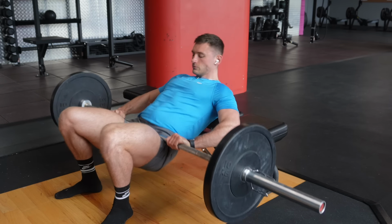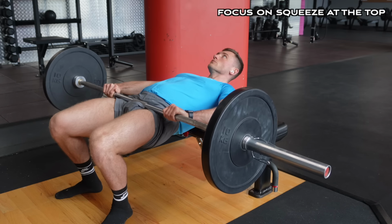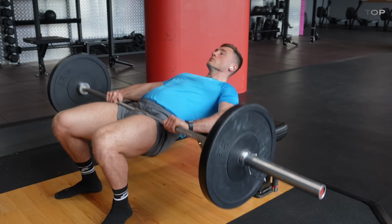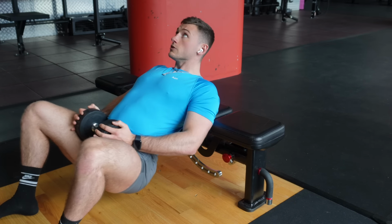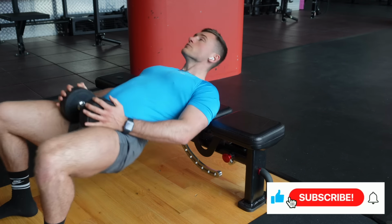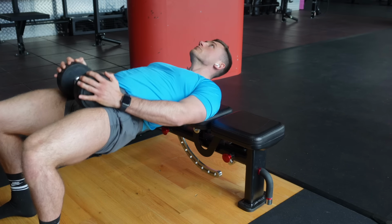The second thing I really want you to focus on is the squeeze at the top of the movement. Really engaging your glutes at the top here can be an absolute game changer when it comes to glute activation. With the hip thrust, you also have the option of a dumbbell variation or maybe even a glute drive machine. I'd say these are probably a little bit better for beginners, very, very similar to the RDL.